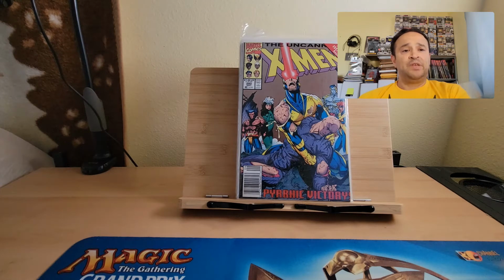So as you can see here, I have X-Men 280, and I do want to collect the first run. I'm mostly concentrated on from like 94 up to 500, because X-Men 1 is just a little bit too pricey for me. Even in really bad shape, I'm just like, I don't know. There are other things I might want to do with that money.